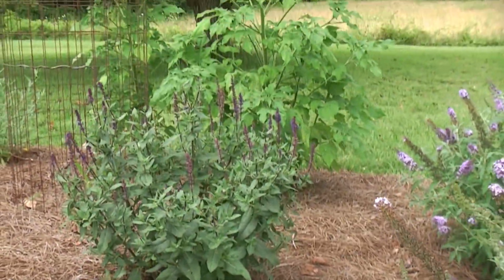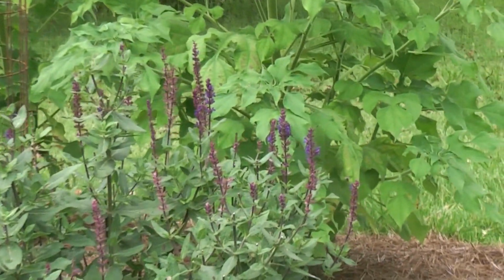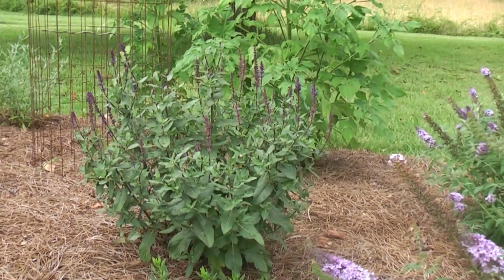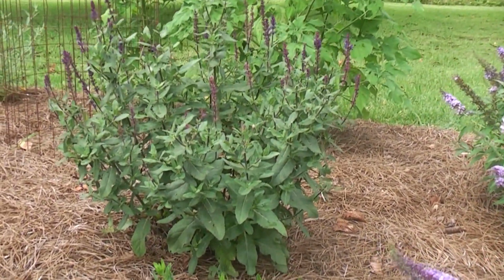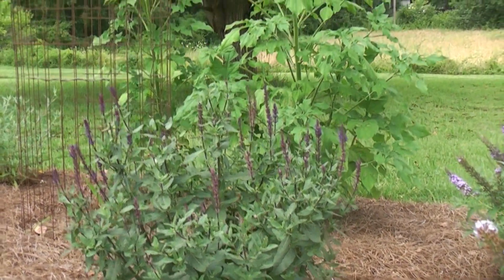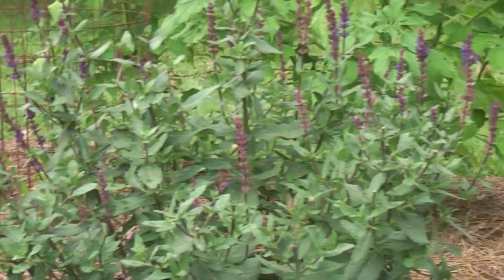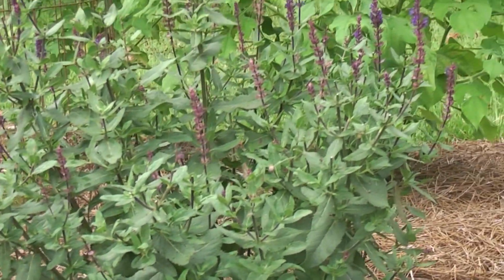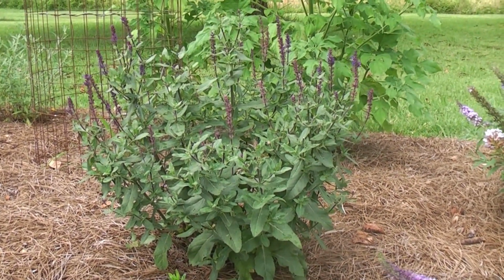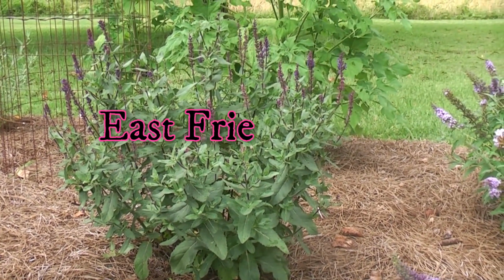I have convinced myself anyway that this is an East Friesland salvia, and the honeybees have really liked this pretty good this year. I did deadhead it just a couple weeks ago, and it's already sending out a decent new flush of blooms. Not bad. The foliage has held up better than most Salvia nemorosa type species. I'm really not sure if this is a nemorosa or a greggii salvia.